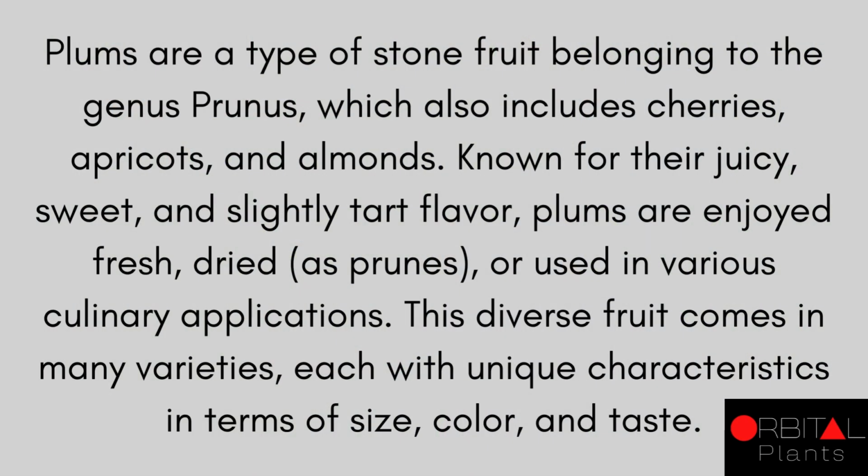Plums are a type of stone fruit belonging to the genus Prunus, which also includes cherries, apricots, and almonds. Known for their juicy, sweet, and slightly tart flavor, plums are enjoyed fresh, dried, as prunes, or used in various culinary applications. This diverse fruit comes in many varieties, each with unique characteristics in terms of size, color, and taste.